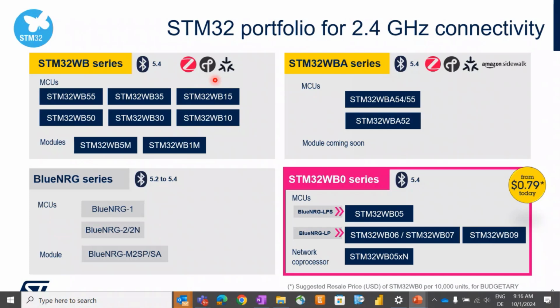So WB is a dual-core product, Cortex M4 and Cortex M0, with up to 1 MB flash, and we also have some modules available. This year, back in March, we introduced the WBA series. It's a new generation of wireless multi-protocol SoCs. We have the WBA52 and the 55, addressing multi-protocol. The modules are coming soon, and all the new derivatives going in different directions will be integrated inside this new WBA series. I will show you a little bit of the roadmap for what is coming afterwards.